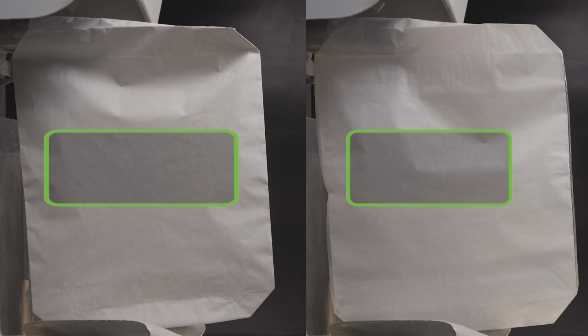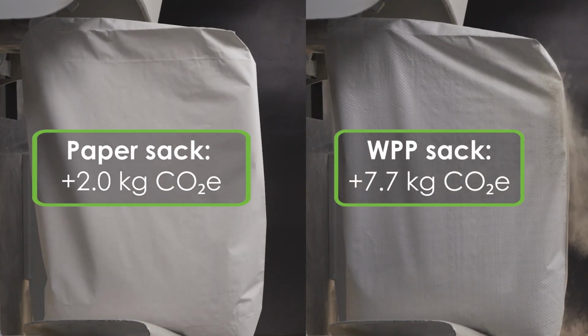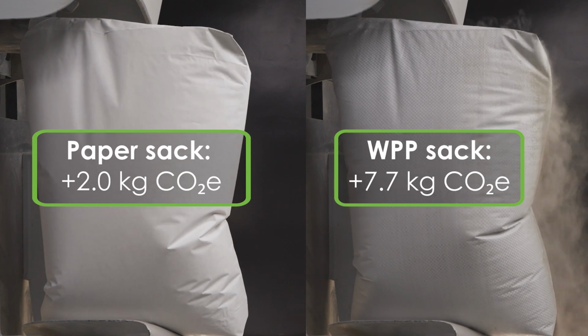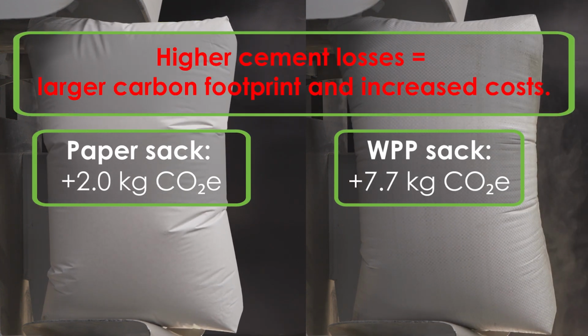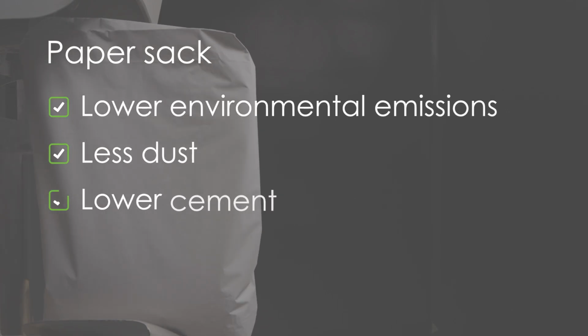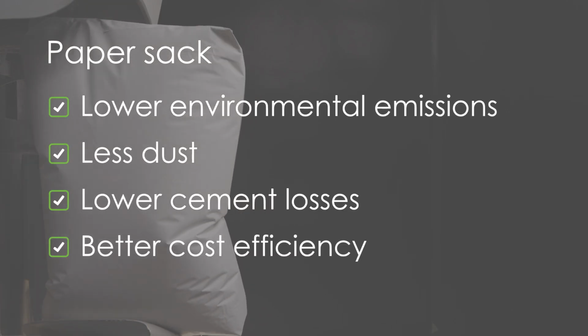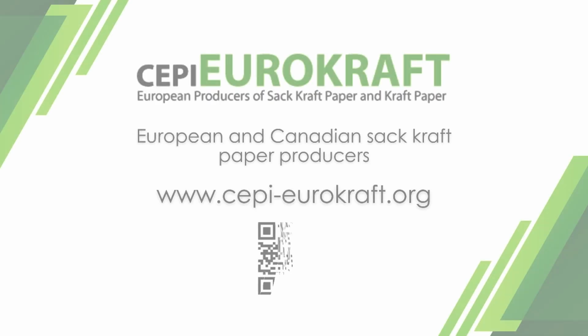When including the average cement loss during filling and handling, the environmental gap between paper sacks and WPP sacks increases even further. Higher cement losses mean additional emissions and increased costs. The conclusion is clear: paper sacks are the environmentally superior choice. Choose paper sacks to reduce your carbon footprint and your costs. Make the switch today.